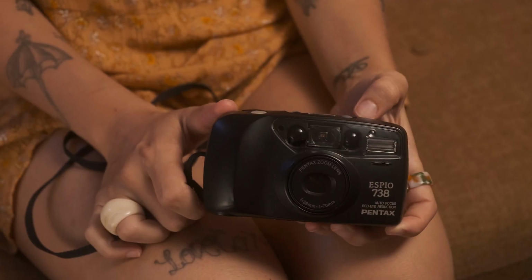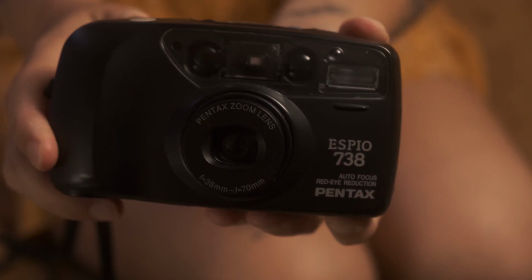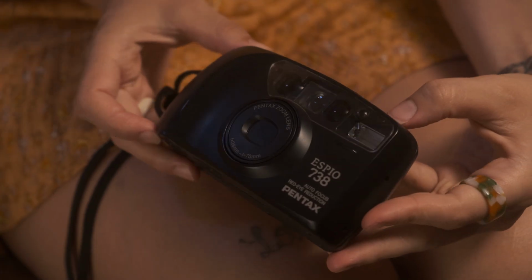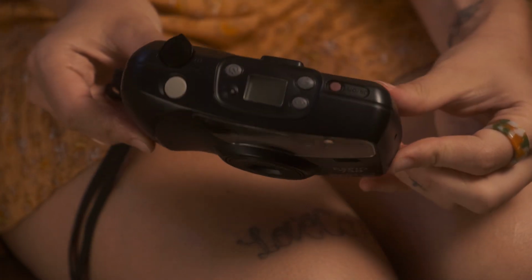Quick little side note, I think these Pentax Espios are hugely underrated, and they are still going for quite a reasonable price. I might do a video on them soon, as this is the second roll I've shot through it, and I got another one recently in a thrift store for a very good price. I'm going to send it to a friend who is keen on getting started in film photography.